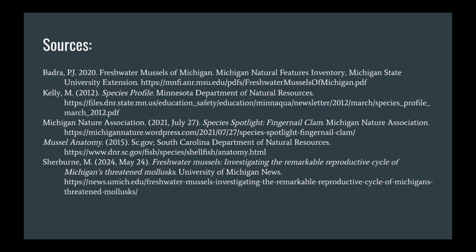Finding volunteer surveys and workshop opportunities can be as simple as following these local organizations on social media or even signing up for an email list. At the very least, next time you're around a body of water, keep your eyes peeled for spent shells along the shore, and if you're lucky, you may even stumble across a live mussel hanging out in the shallows.